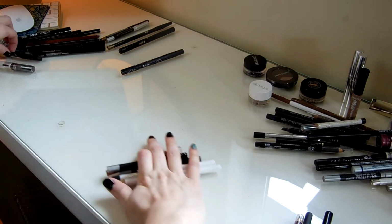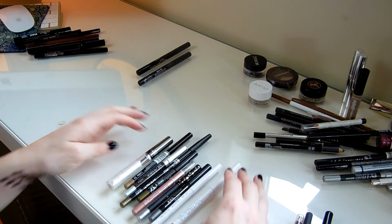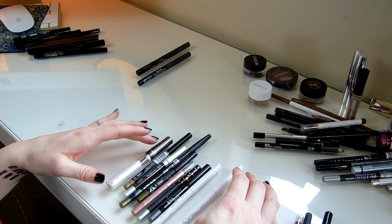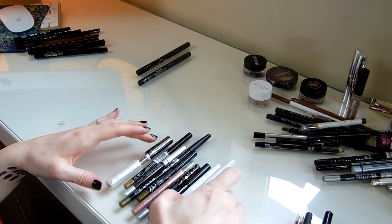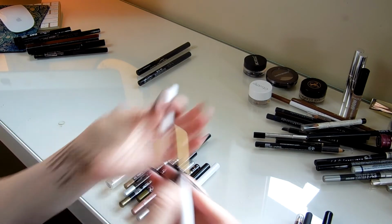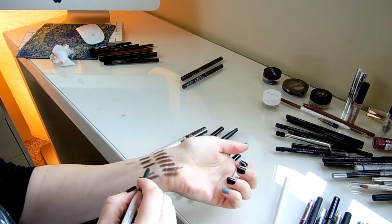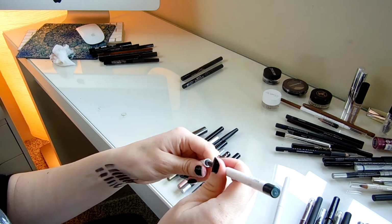Okay. Moving on. Next I've got kind of all of these miscellaneous shades. They're either silvers, rose golds, or a couple greens and olives in here. So let's see. This first one is Dirty Talk. Next, I have this other ColourPop one. This is in the shade Workout. It is a green color. Definitely going to keep that.